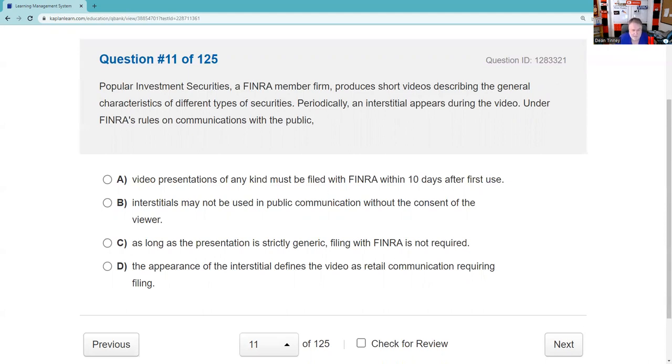Anyways, under FINRA rules on communications with the public, let's see what my choices are. Video presentations of any kind must be filed with FINRA within 10 days after first use. Well, I think if I say that's true, then I'm saying this is retail communication. So, you know, I'm just chopping my answer set here.